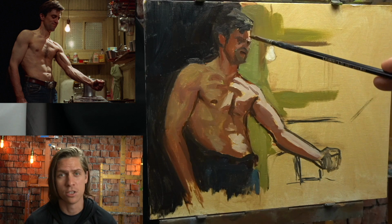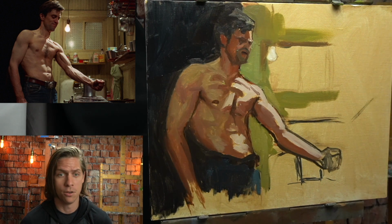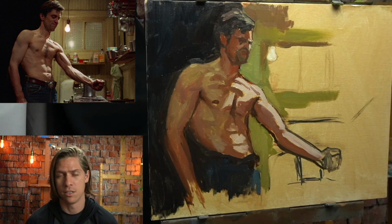I just went in there to paint some roses, and I was like, whoa, my simplification skills need some work. I didn't realize that. I'm glad I did this painting and studied these flowers and learned something about myself, something that I need to work on, something that is lacking.